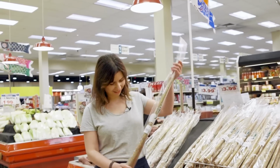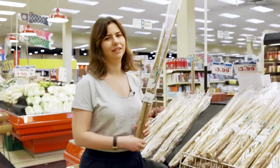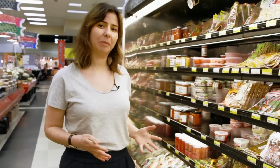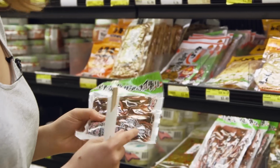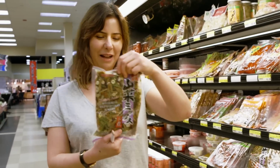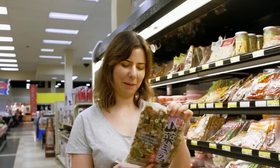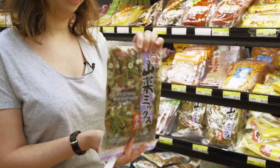Ooh, this is gobo, aka burdock. Just a whole lot of gobo going on over here. A huge part of Japanese cooking is about preserving vegetables. They usually have some combination of vinegar or salt fermentation. Boiled royal wild vegetables in water. There's a certain grandeur to this package of pickled vegetables that I don't think is entirely earned.